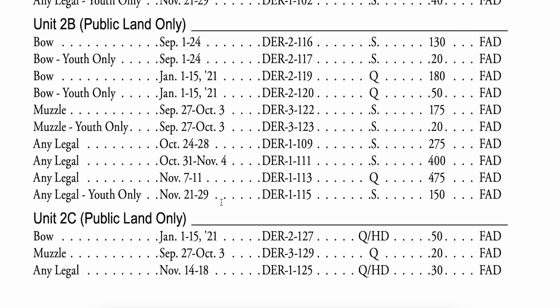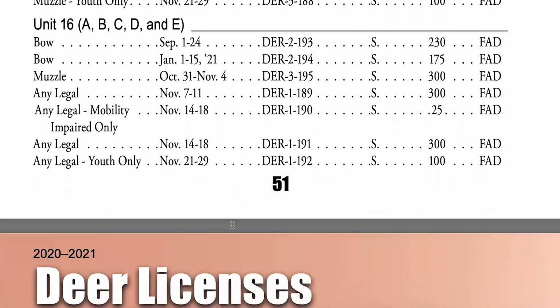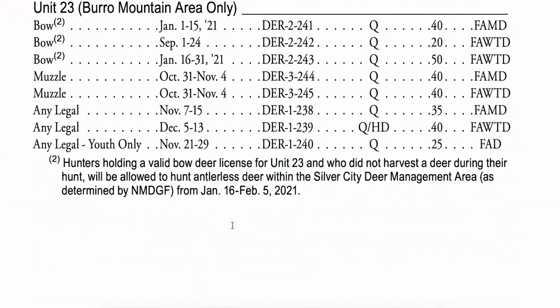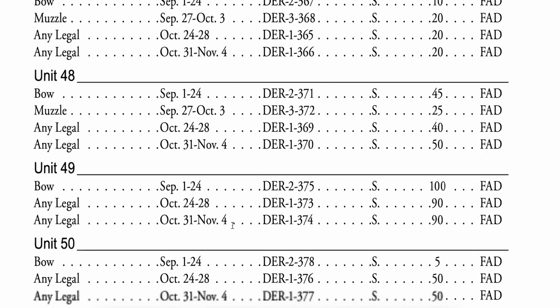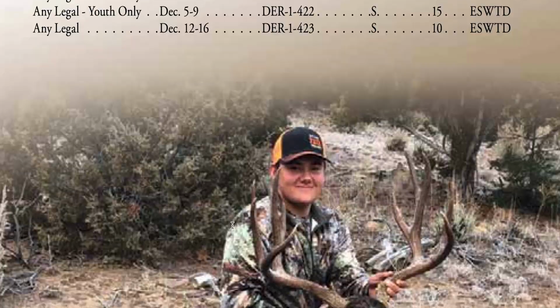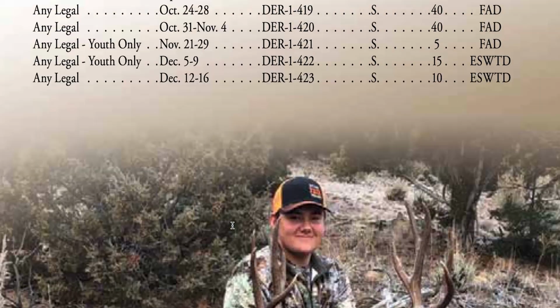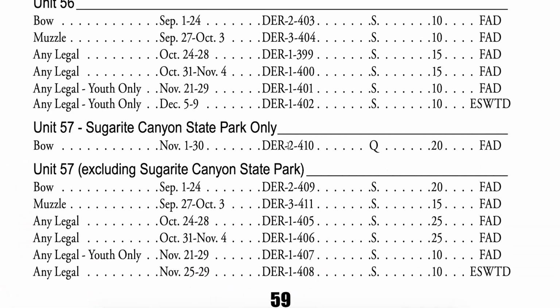So this is the big game proclamation. This is for deer in particular, and you'll see that this just continues for all 59 units I was telling you about. You see I'm scrolling down, 23, 25. I mean, it just keeps going and going, okay? They lay out all the tags available for all the units available for deer. And you finally get to the end, Unit 59. You can see all the different hunts for Unit 59, bow, muzzleloader, any legal, right? You see the dates, hunt codes, fee type, how many tags are available, and the bag limit for those hunts.